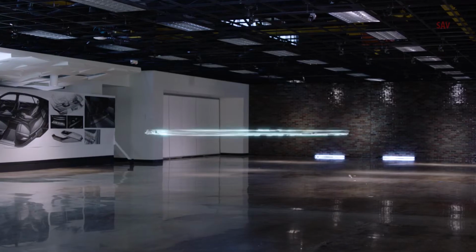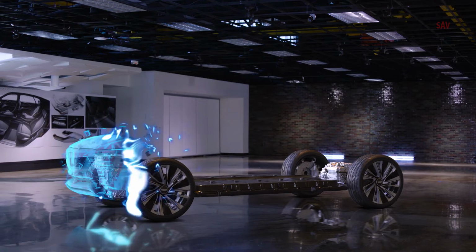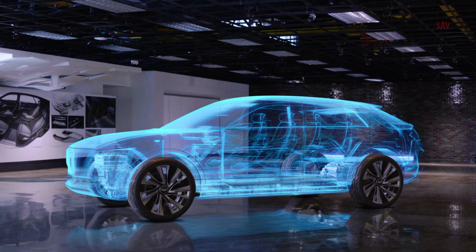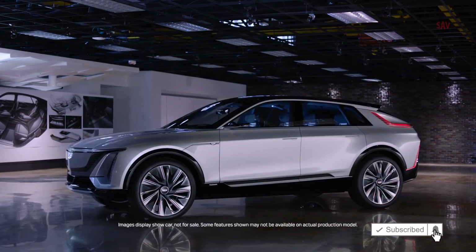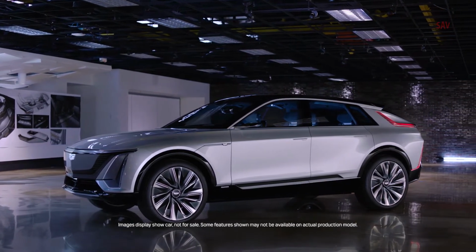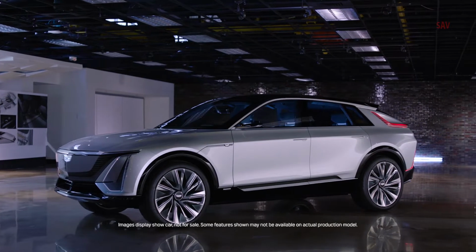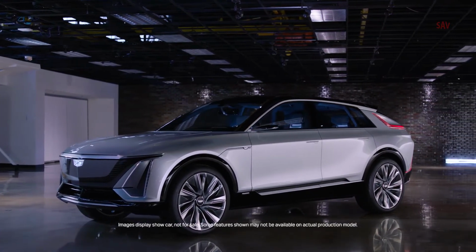The Lyriq paves the way for Cadillac's all-electric future. It sets the tone for Cadillac's design language moving forward. It's effortless, it's simple, and it's refined. Lyriq harmoniously blends sculpted surfaces, fluid lines, and next-generation technologies.